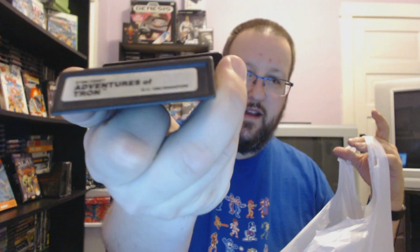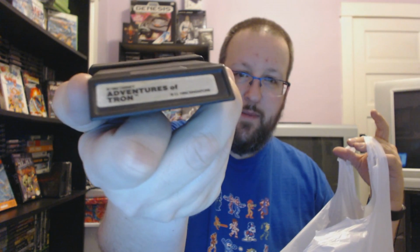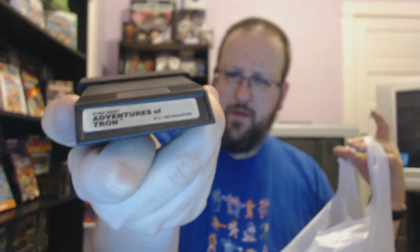Adventures of Tron. I know about Discs of Tron, but I don't know if I knew of Adventures of Tron. And so it says 1982 Singapore. So I don't know if it was just manufactured there or if this is actually a foreign copy, but pretty cool. Here's Telegames 23 from 1981. It's Catch, Ricochet, Lightning Ball, and Fireball, whatever that means.